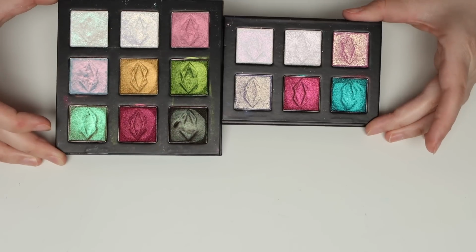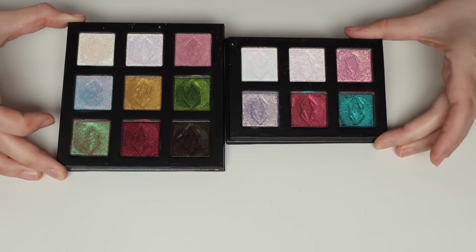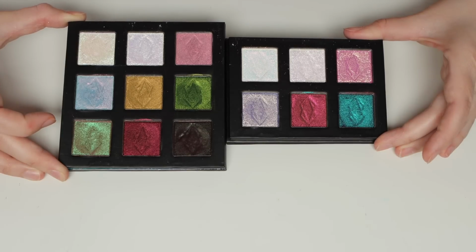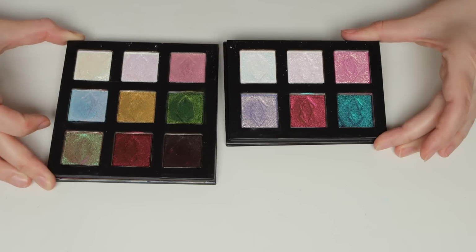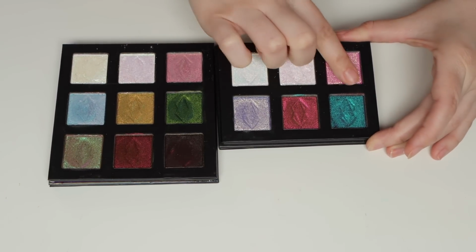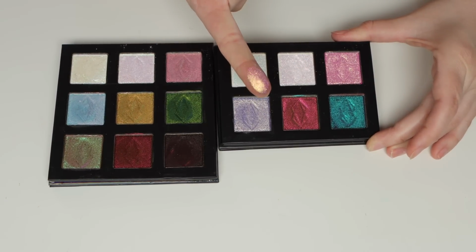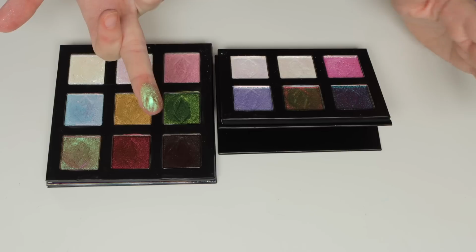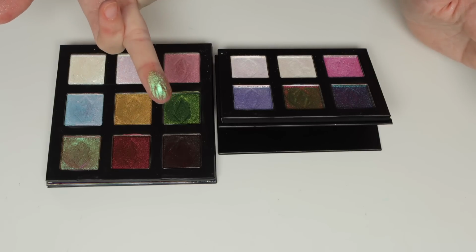Next, let's talk about Lethal Cosmetics. They have come out with a bunch of multichromes. I have a ton of their matte eyeshadows, which we'll talk about later. But these are their multichrome eyeshadows, and they also have a couple of different textures going on here. These in particular are a bit more sparkly, a little bit more shiny.